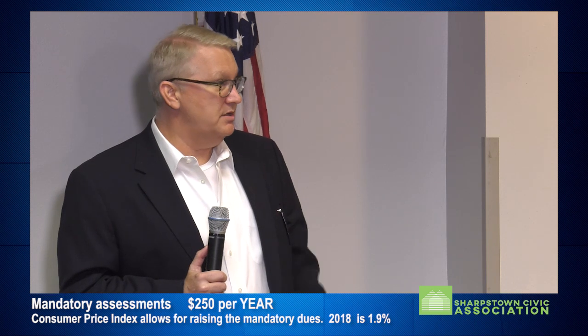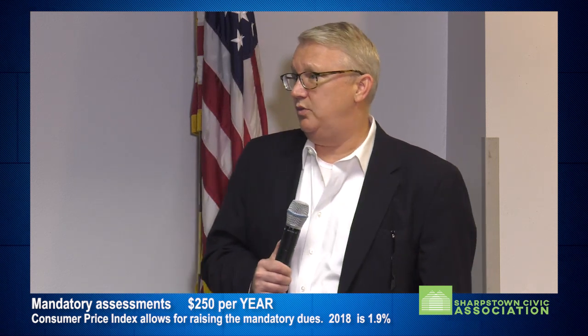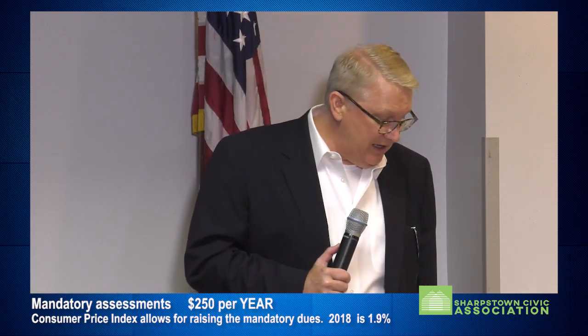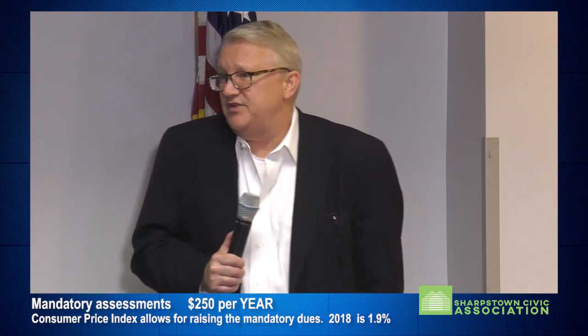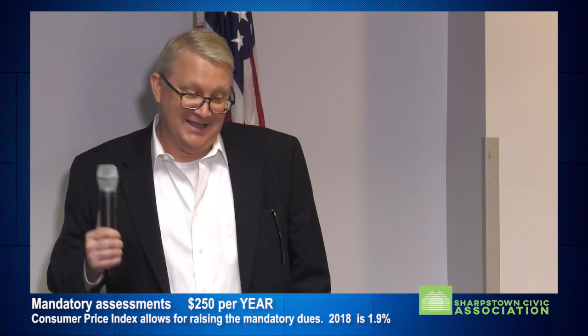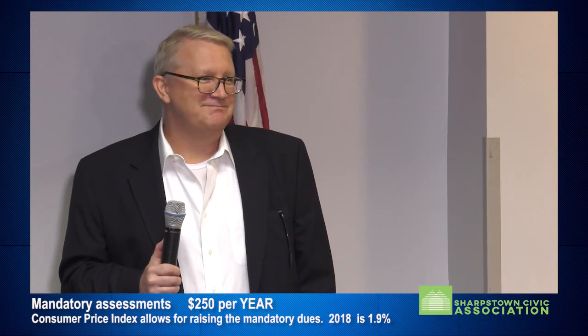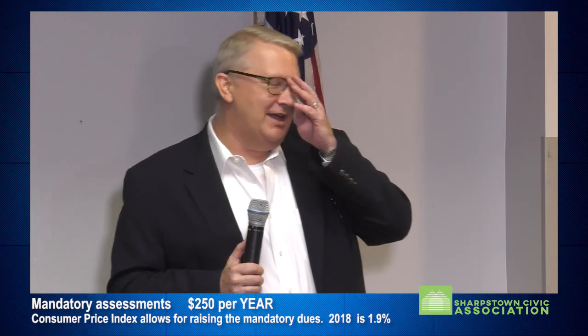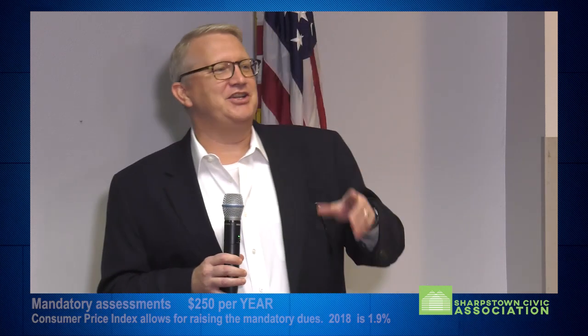So in there, we did add a section about taking their assessments and having them be mandatory assessments. Now, we talked long and hard about what would be a fair rate, what is something that we're comfortable with, and what they have come up with is keeping the assessment the same as it is for the voluntary, at $250 a year. It's $250 a year, and to make sure that it doesn't turn into $250 a month, we added in there a maximum cap that can only be raised pursuant to an increase in the consumer price index.